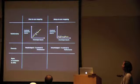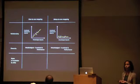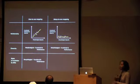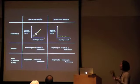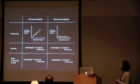And then finally, if we think of a one-to-one mapping relationship, we're thinking about traits that are evolving in a very linked fashion. So we would expect that the rates, and where those change across a tree, would be similar. So morphological, functional, and performance traits would have similar rates of evolution that shift around the same times. And that would not be the case in many-to-one mapping. We would have higher rates of evolution for morphological traits. The morphology is changing more than the other traits.